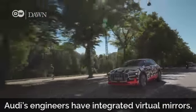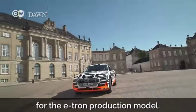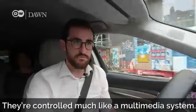Audi's engineers have integrated virtual mirrors, video image displays just above the door handles, for the e-tron production model. It's an Audi world premiere. They're controlled much like a multimedia system.